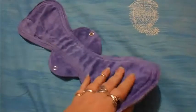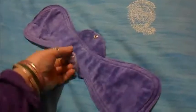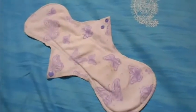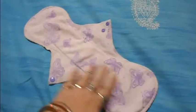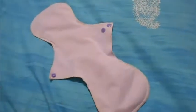Well, when I first started using cloth pads, I also had a rule that everything had to be purple. All my pads had to be purple. So I do like purple, but particularly my older pads, quite a few of them were all purple and all very faded. This one here is from Outrageous. She was a New Zealand pad maker. She's closed down now. This one is a micro fleece top and a plain PUL back.